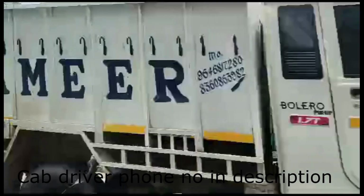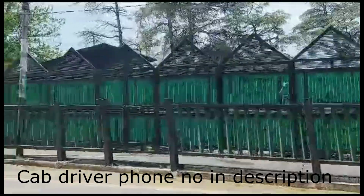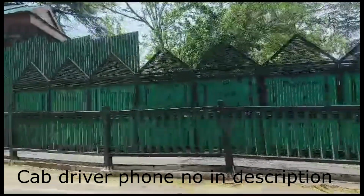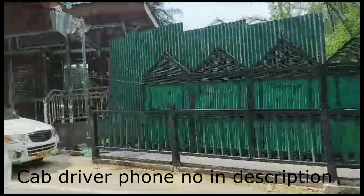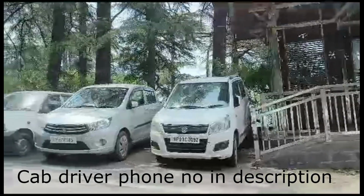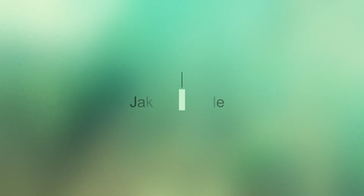On the second day in Shimla, we had booked a cab for our sightseeing adventure. In the video description, I have provided you all with the contact details of the cab bhaiya. If you are planning your own Shimla Manali tour, then feel free to reach out to him for a hassle-free and enjoyable experience.